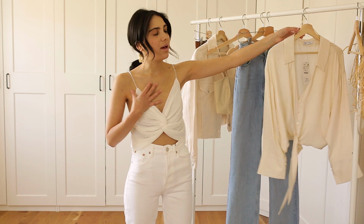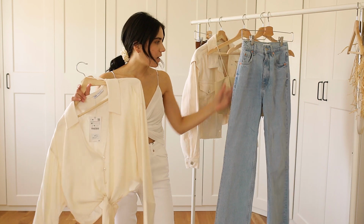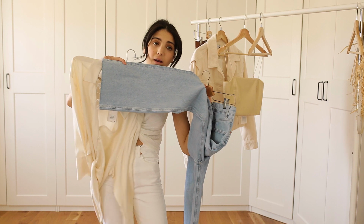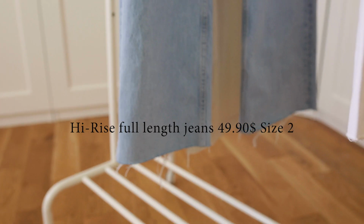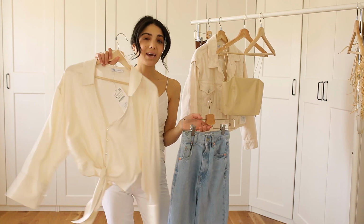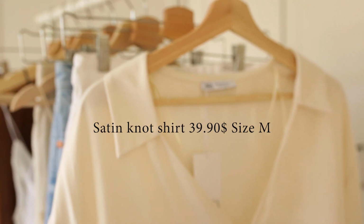I'm going to try this top here and change my jeans. I'm going to go with this pair of jeans. Very long, so obviously it's not going to be flattering if I'm not wearing heels, so we'll see. I don't know how it's going to fit. I was also thinking that this top could actually go with the leather skirts.